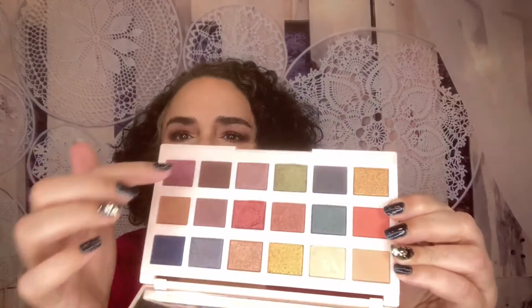Some of you guys have asked me what I've got going on my eyes. I do have today the Ciate London New England palette, mainly these shades right in here. This will be going up. Obviously, I have mine and I have yours that's not touched or swatched, that we are giving away for the December eyeshadow.